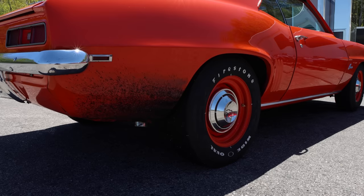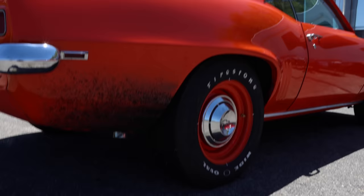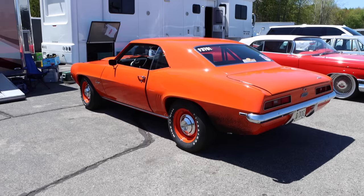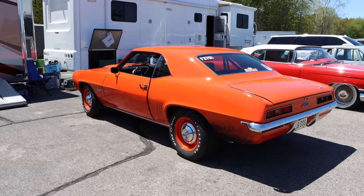From the factory, you could only get a set of 410 gears, and it even had a heat-treated ring and pinion, but what does this car have at this exact moment? Unfortunately, I don't know. As you can imagine, the ZL1 engine is quite a bit lighter than a standard big block, around 150 to 180 pounds less. So that gives this car a curb weight of only about 3,500 pounds.